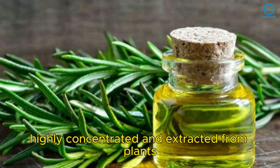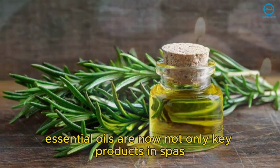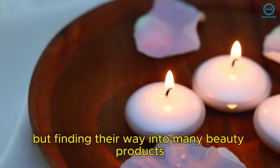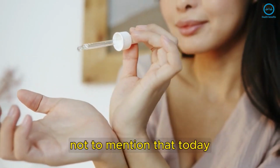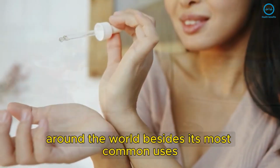Highly concentrated and extracted from plants, essential oils are now not only key products in spas, but finding their way into many beauty products, medicines, and even some foods. Not to mention that today it is common to find essential oils in people's houses around the world.